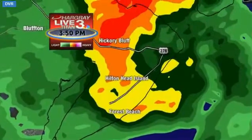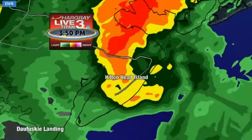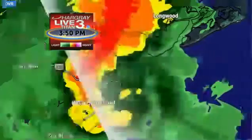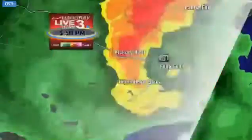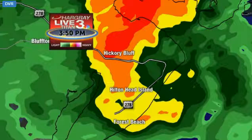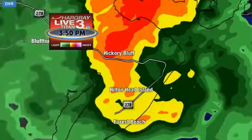I completely agree. The rotation is not nearly as impressive. It is a lot more ragged. And if it continues on this path, it's either going to do one of two things. It's either going to skim farther up the coast, Hunting Island possibly, or it's going to move into the open Atlantic. So I want to recap this before I send you back to programming, and I want to get you up to speed, and send you with some good news before we get out of here.